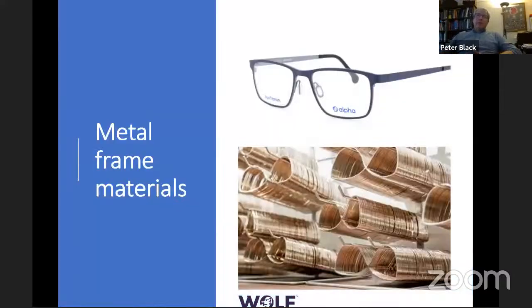So that's plastic materials. If anybody has any questions, don't forget there is the ability to ask questions via the chat, and hopefully we'll have time at the end to field a few of those. Now what I'd like to do is just move on to some metal materials.